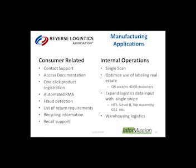So let's focus in a little bit on manufacturing and then a little bit on consumers. And then I think I'll just open it up for any questions that you may have specific to your companies or any questions in general.